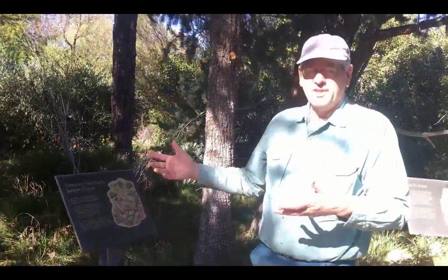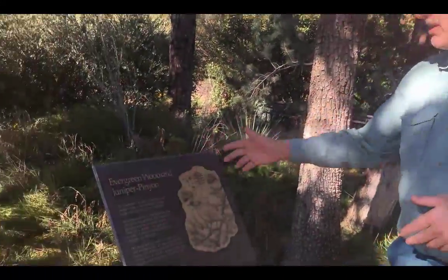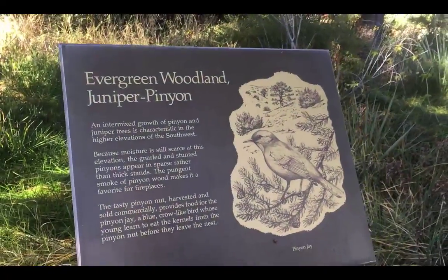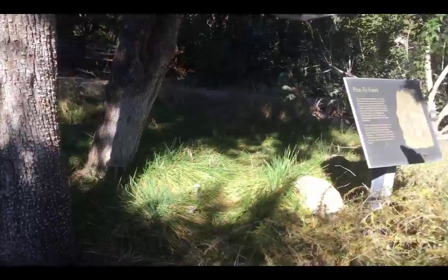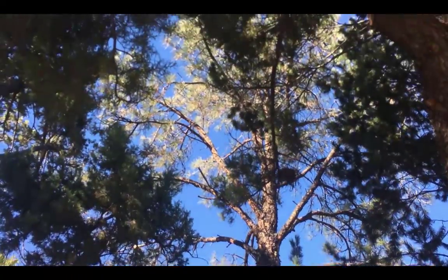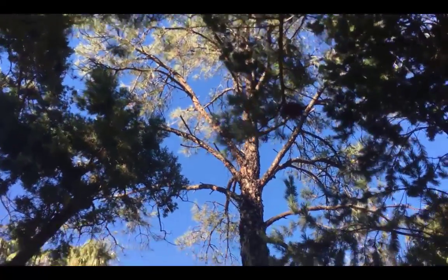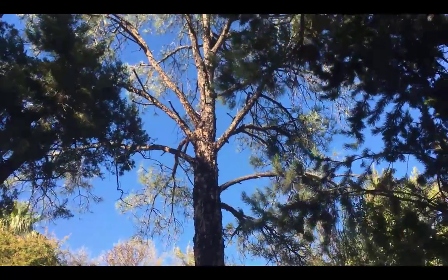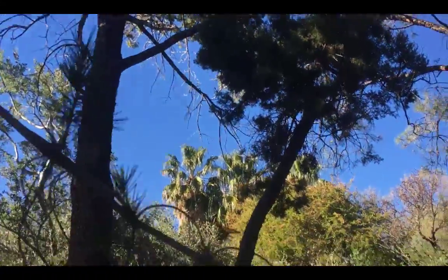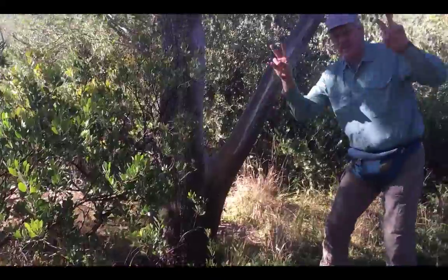You get further upslope, it becomes increasingly difficult for anybody to create a simulation in real time on the land. So here we're supposed to have evergreen woodland, juniper, pinyon woodland, and then on up to the pine fir forest behind me. And it's pretty much gone. You can see a nearly dead, or maybe already dead, maybe just dying pine tree there in the background, but there's no spruce trees. There's an Arizona cypress tree, an alligator juniper tree right here, named for the plates on the bark that makes it look like an alligator.